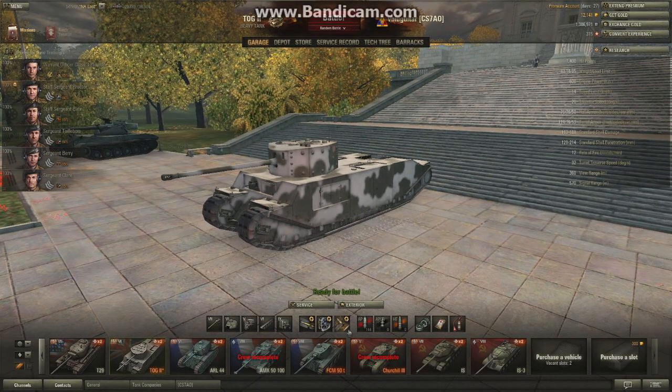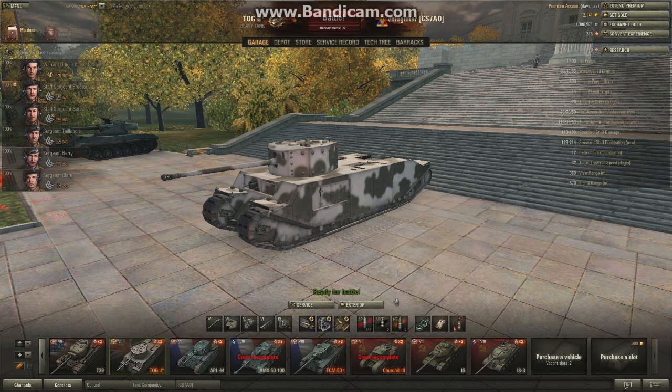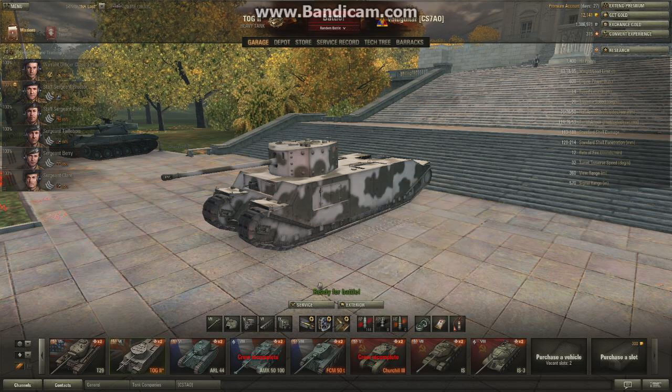So here we have our spall liner. I use this on this tank. The more armor you have, the more effective it is, I guess. So maybe it's not so effective on this tank, but you get hit by artillery all the time, and of course KV2s, M4s, anybody that's shooting HE, it's a good protector. It does help reduce the amount of damage they do, though a hard hit from a KV2 is a hard hit from a KV2, and you're going to feel it.